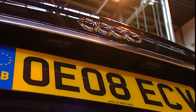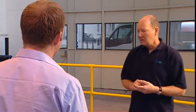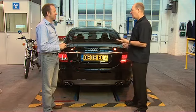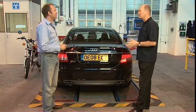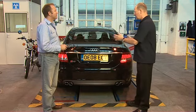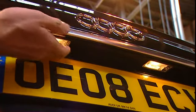Right, so that's all that's left under section 1.1, the registration plate lamps. They must be pretty straightforward. Well, they're not difficult, you're quite right. But there are differences across the classes. OK, so what are the differences? Well, firstly, we don't check the registration lamps on motorcycles at all. And in all the other classes, we switch on the front and rear position lamps, make sure the registration lamps are fitted and working, and then also we tap them to make sure they don't flicker.